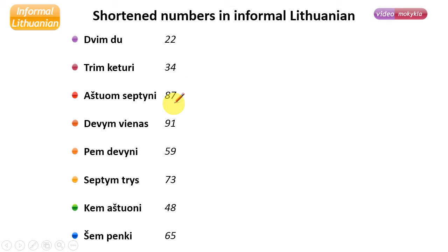22, 22, 34, 34, 87, 87, 91, 91, 59, 59, 73, 73, 48 or 48, kem 8, 65 or 65, šem 5.